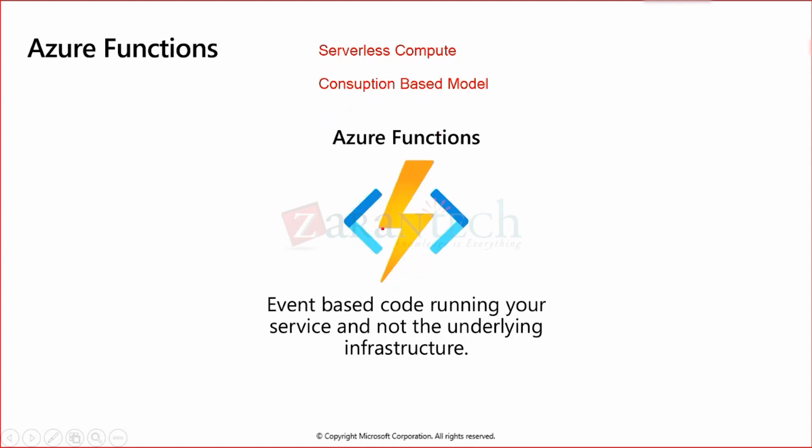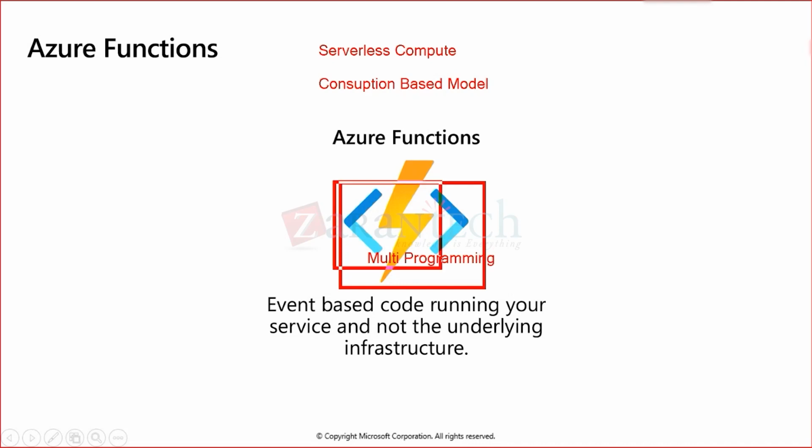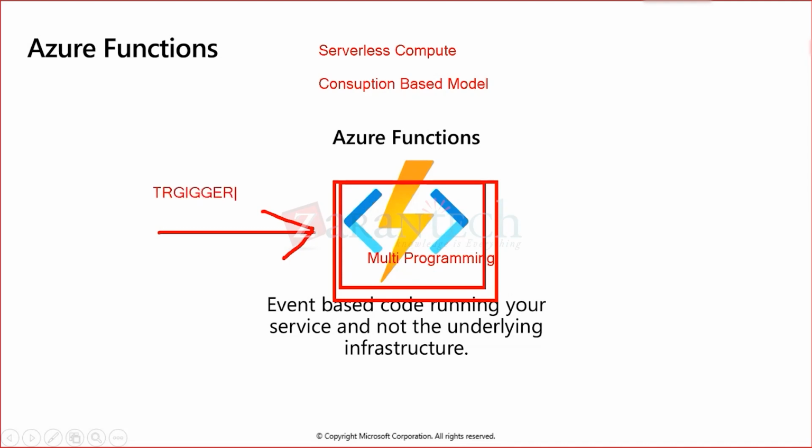Here you write your code, your logic, in multiple programming languages available, and let Microsoft execute this function on the basis of different triggers. You remember which example I gave you this morning? Somebody is uploading some invoice in the blob storage container. Blob storage trigger will execute your function. That example, remember? Yes, storage event trigger.